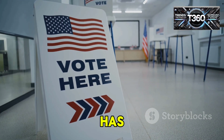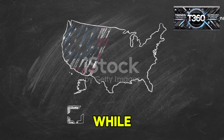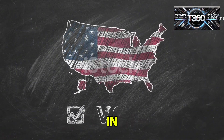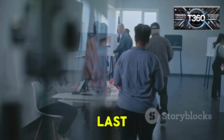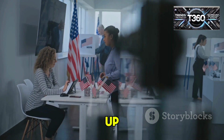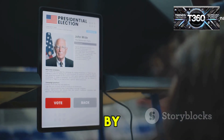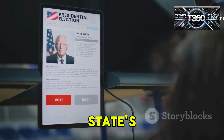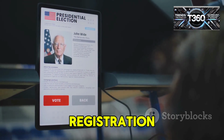Remember, each state has different deadlines and requirements. Some states allow same-day registration, while others require you to register weeks in advance. So, double-check your voter registration status to avoid any last-minute surprises. You don't want to show up on Election Day only to find out you're not registered. You can easily do this by visiting vote.org or your state's election website. These sites provide a quick and easy way to check your registration status.